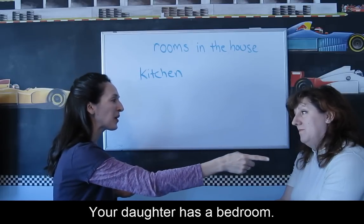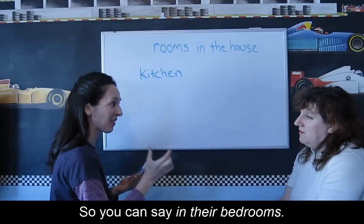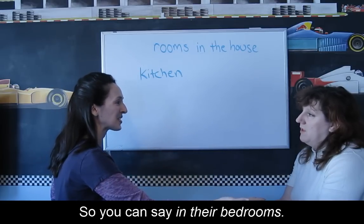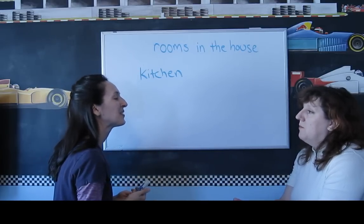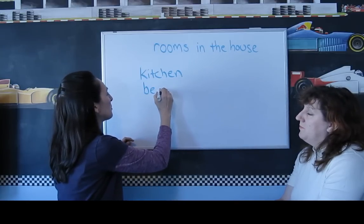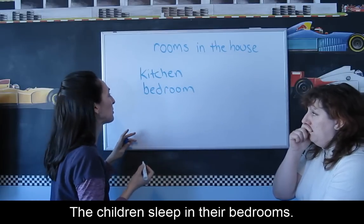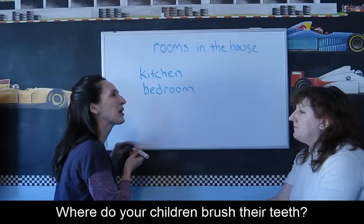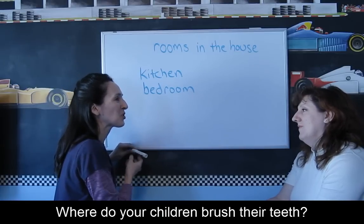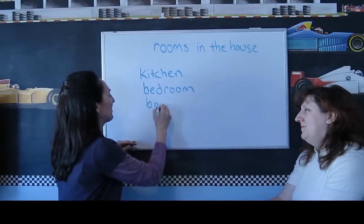Your daughter has a bedroom. Your son has a bedroom. So you could say in their bedrooms. One bedroom, two, three bedrooms. So the children sleep in their bedrooms. Where do your children brush their teeth? In the bathroom.